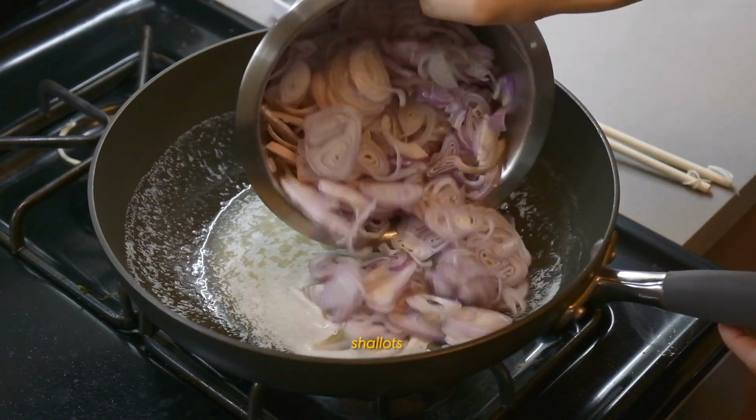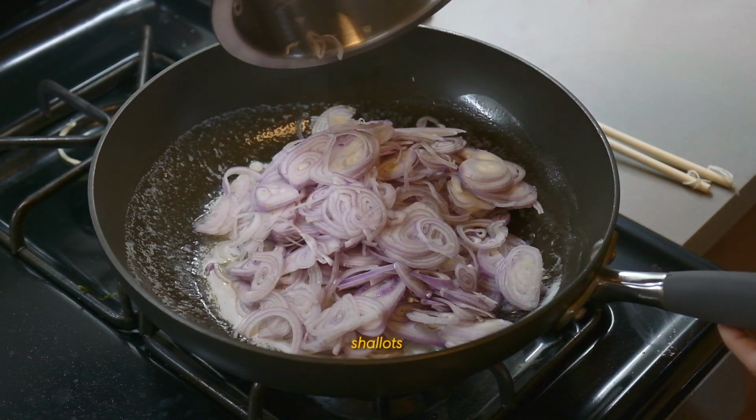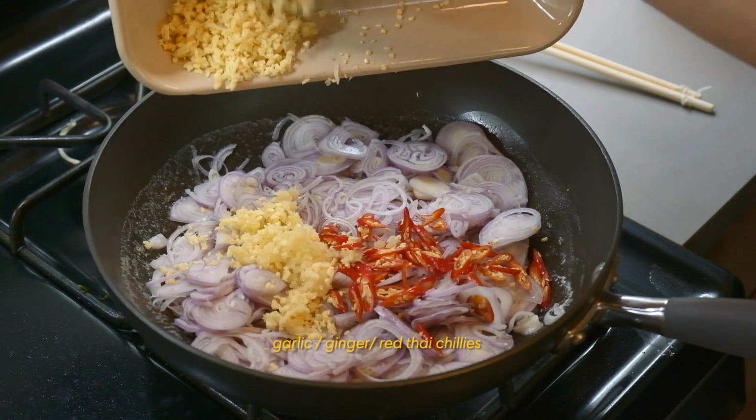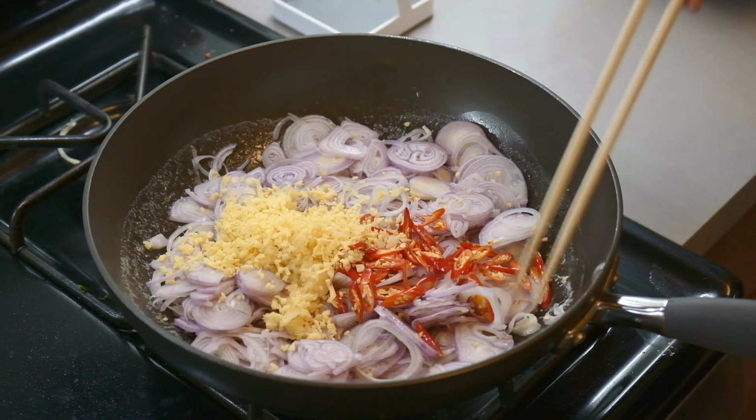I know this looks like a lot of shallots, but it's going to cook down a lot. And I was also trying to make enough so that we could eat leftovers for lunch the next day.